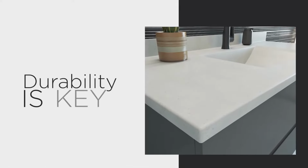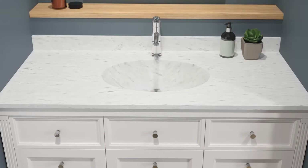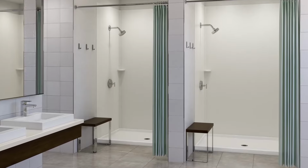At Swan, durability is key. Our Swanstone and Veritech products are engineered with superior craftsmanship to include renewable surfaces and stain and abrasion-resistant materials, ensuring that they look great and stand up to the test of time.